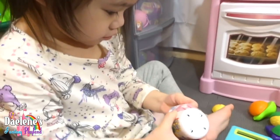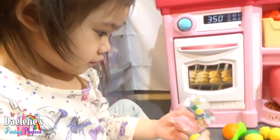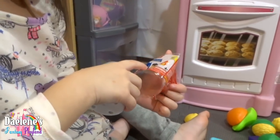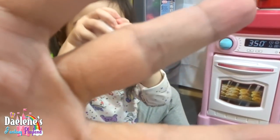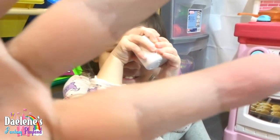What do you think we're gonna get this time? Would it be Superman? No, not Superman? Batman again. Okay, let's check it out if Batman is inside. Don't look. Why would I look? Okay, we're not gonna look, guys. We're peeking. No. Who's in there? Oh, my fingers are open.